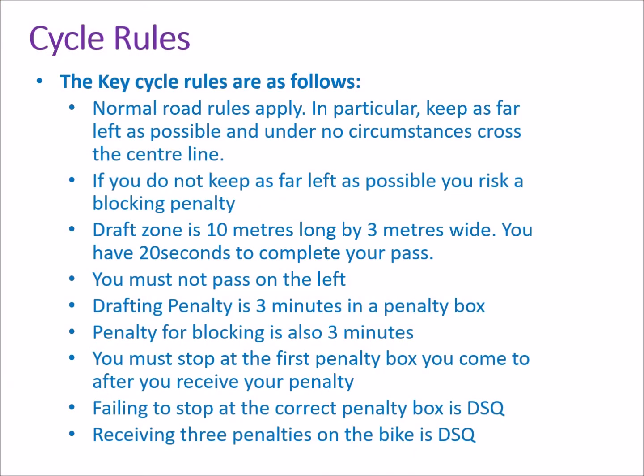Cycle course rules. You must obey all normal road rules during the bike section. In particular, we stress that you must keep left at all times and under no circumstances cross the centre line. Crossing the centre line will result in immediate disqualification. By failing to keep as far left as practical, you are also placing yourself at risk of receiving a blocking penalty if you are preventing someone behind you from safely passing you.